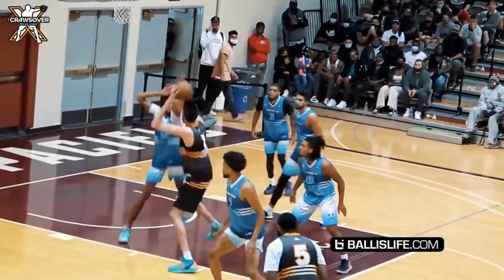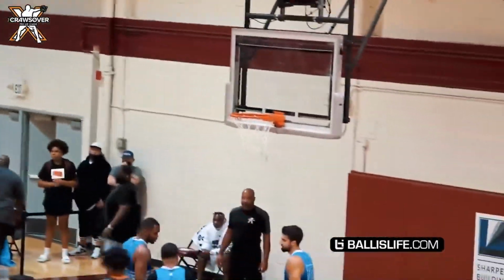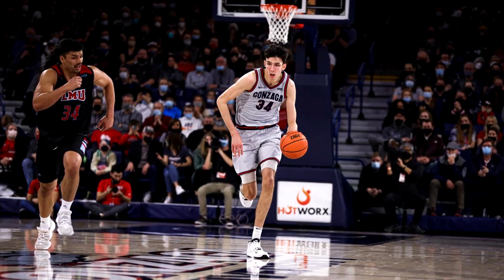Chet was one of the most versatile 7-footers we've seen. He can score from the wing just as easily as he can posting up. Then on top of it, in his 1 year in college, he shot almost 40% from 3. He's a score-first big man that can score from really anywhere on the floor.